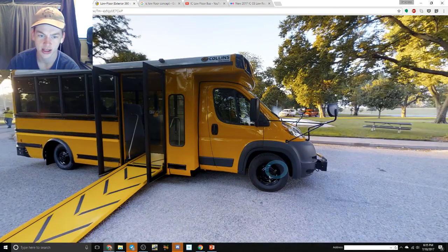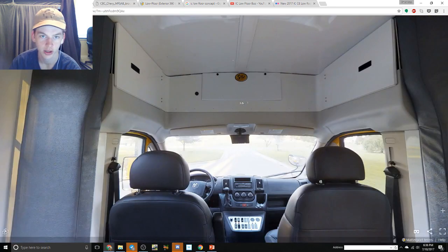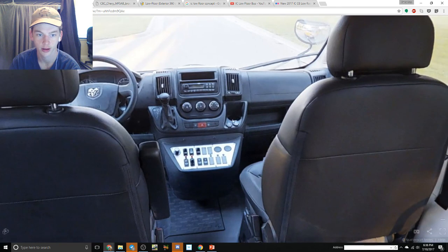The door right here, it just looks weird. It's fine, I understand why it's there and all. Not really my thing. Looks like it has a decent amount of headroom up there. I think I could easily walk around in there. The only cup holder's right there, which is not convenient, especially if there's two people in there.